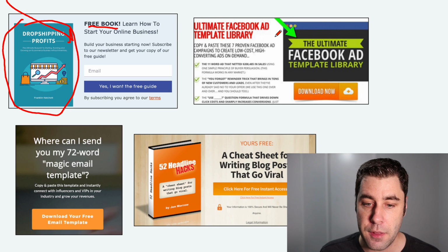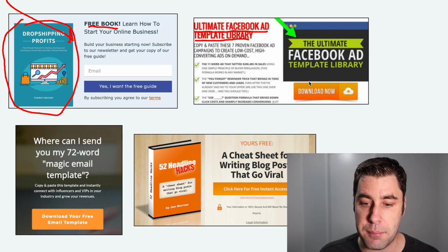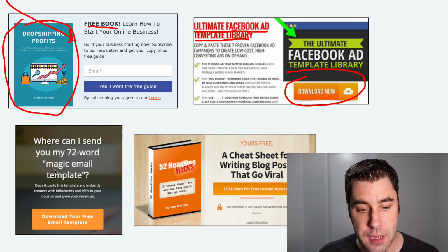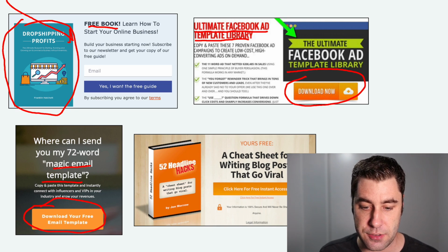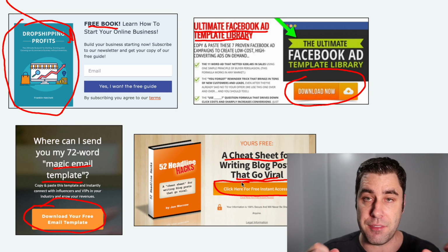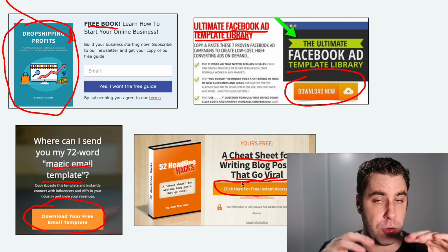It's called the bait. This one here, they give away Facebook ad templates. People can download them for free if they give their email. This one here, they're giving away email templates. Download your free templates here. This one here, they're giving away some headline stuff, a cheat sheet for writing blog posts that go viral. You can create any type of cheat sheet, any type of book, or even a free video, right? Even a 5-minute video, 2-minute video.